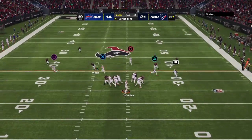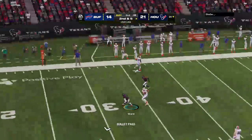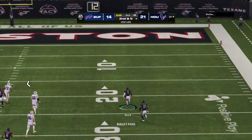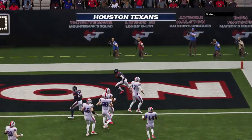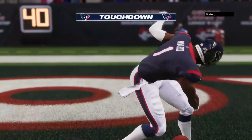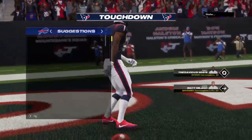Now Allen. Oh, the turnover fest continues. Here's another interception. And they will score a pick-6 for the Texans TD.